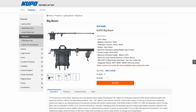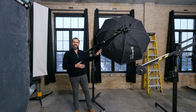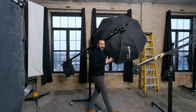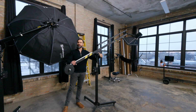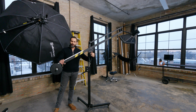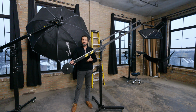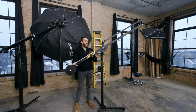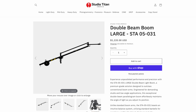And pretty much my Electron 190 centimeter or 75-inch Octabox lives on there because it's big and heavy. Then I also have this boom over here, and if you're a videographer, it's sort of a jib style boom from Studio Titan, or a parallelogram, if you will, and it's counterweighted so that I can pretty much loosen it and let go and it will stay put. And so I can put a smaller modifier at the end.